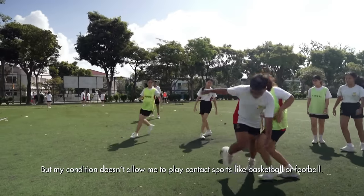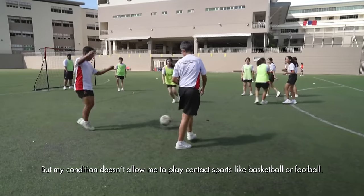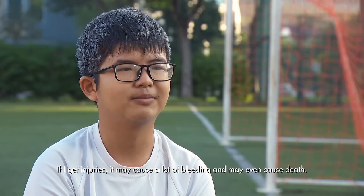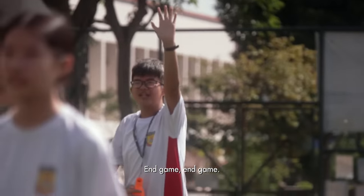Whoa. But my condition doesn't allow me to play contact sports like basketball or football. If I get injuries, it may cause a lot of bleeding and may cause death even. End game, end game!